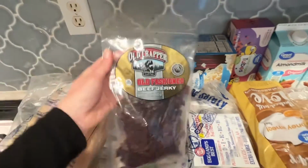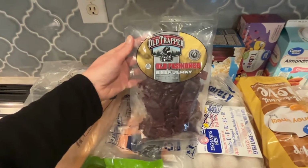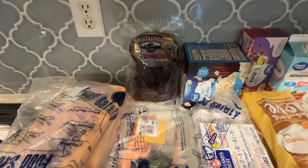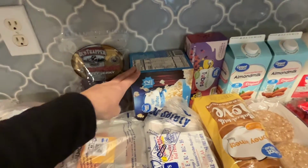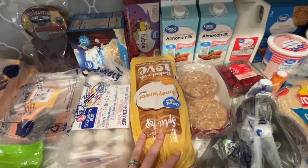I absolutely love this jerky. It's old fashioned jerky, but it is really, really good. It's like the real deal jerky. Jerky's a little bit expensive. I try not to get it all the time, but it is such a good snack. Another snack we have all the time is popcorn. I get this light buttered one. It's good. Bread for Benjamin's peanut butter sandwiches.